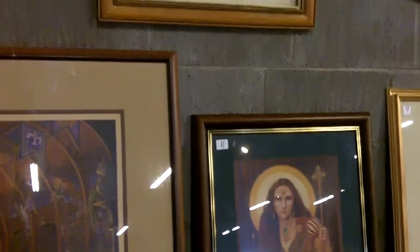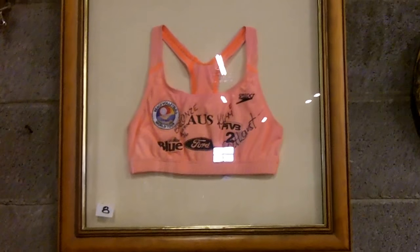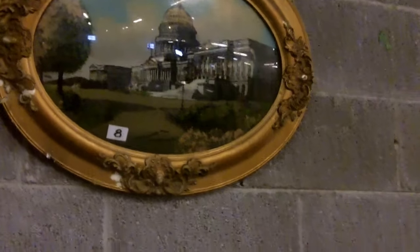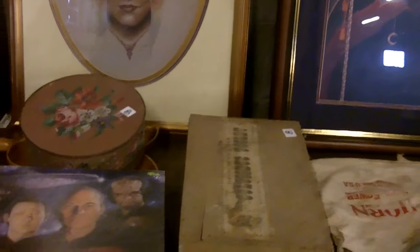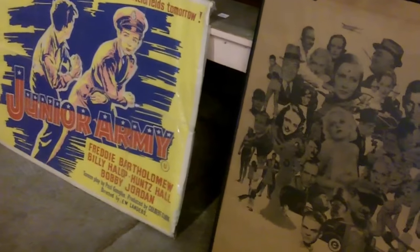Crazy Harry Potter looking stuff there. There's a signed beach volleyball world tour. I thought that was killer. Reverse glass. United States Capitol. Spangler. Spangler. Spangler. More stuff. There's more Spanglers over there in the cart that we're probably going to move over here in front of the gate. Movie posters.